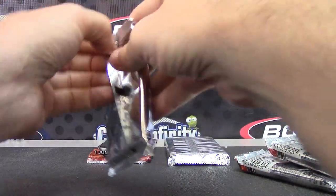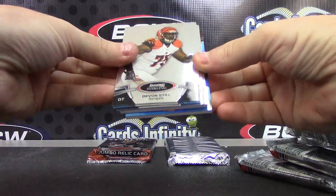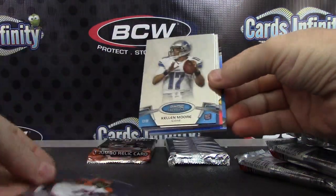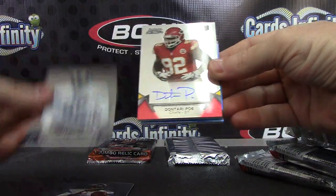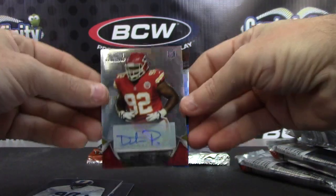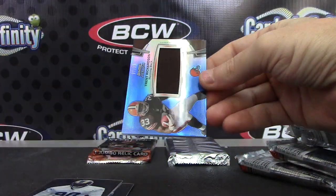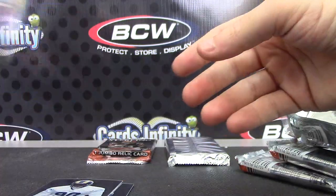All right. Pack five. Looking for Andrew Luck. Devin Still. Kellen Moore. Michael Brockers. Autograph. Don Terry Poe. And Trent Richardson to 99. Just blue jersey.